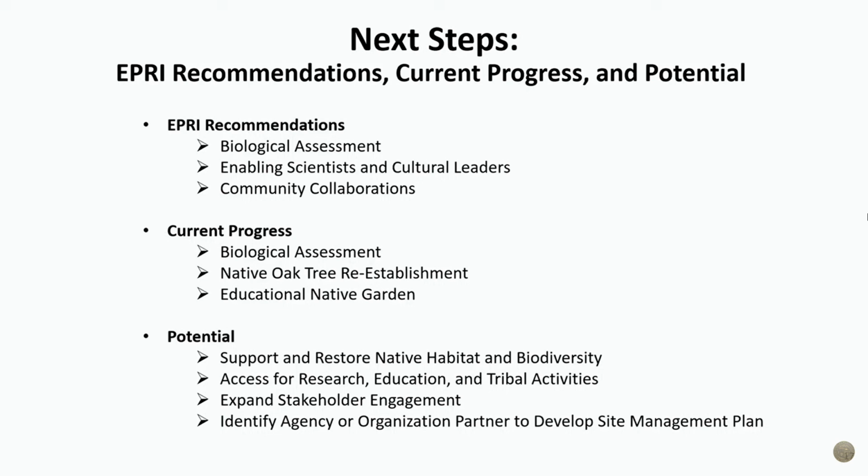However, there's still a lot of potential at the preserve. Supporting and restoring native habitat and biodiversity, providing access for research, education, and tribal activities, and expanded stakeholder engagement can all be accomplished under a site management plan. So with that, I'd like to open the floor for questions.